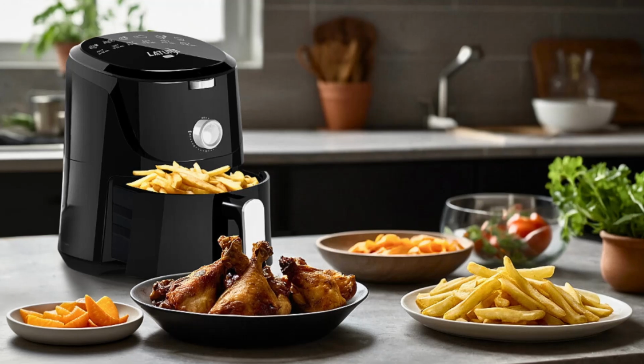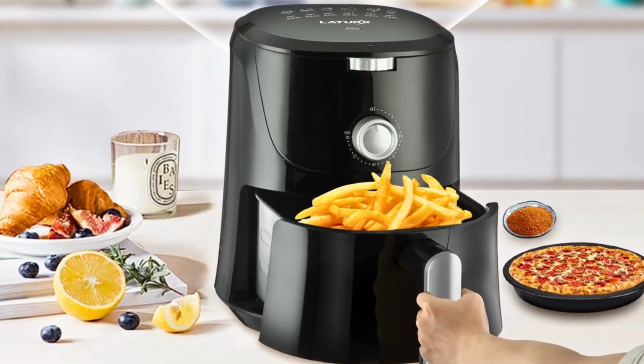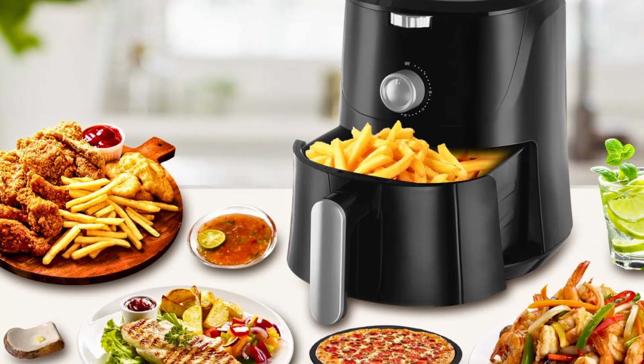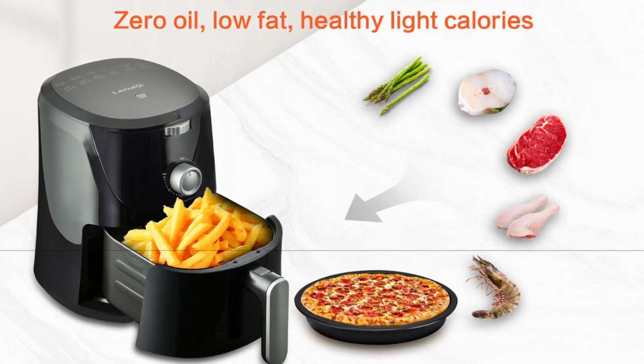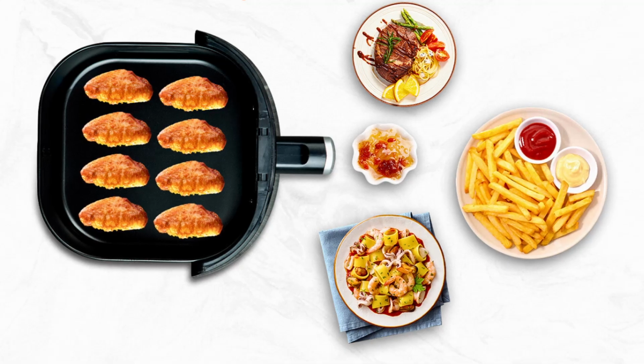4.2 quart capacity with pizza pan. Perfect for small to medium households, 2 to 4 people. This air fryer handles everything from family-sized portions of fries to a whole pizza thanks to the included pizza pan. Its compact design fits neatly on any countertop.